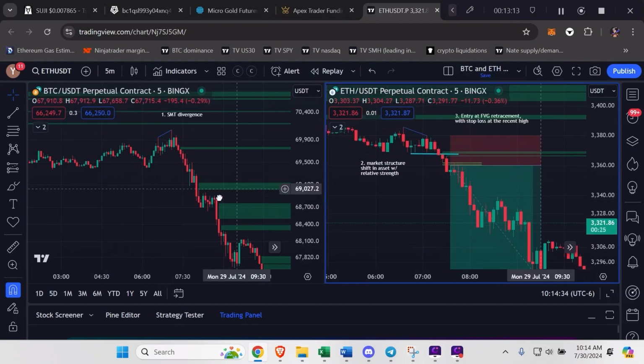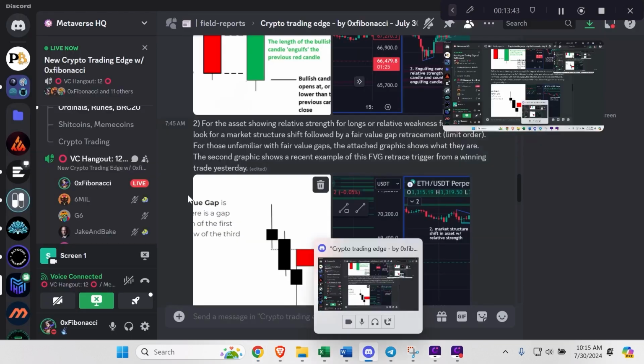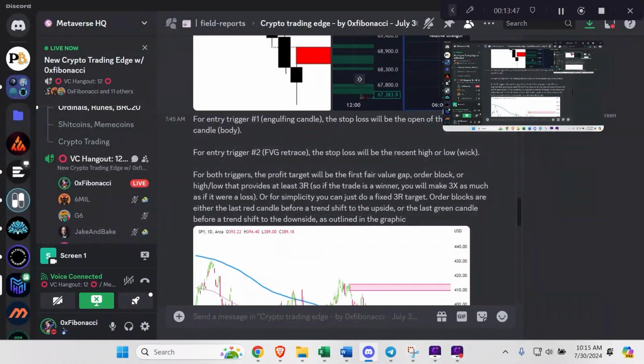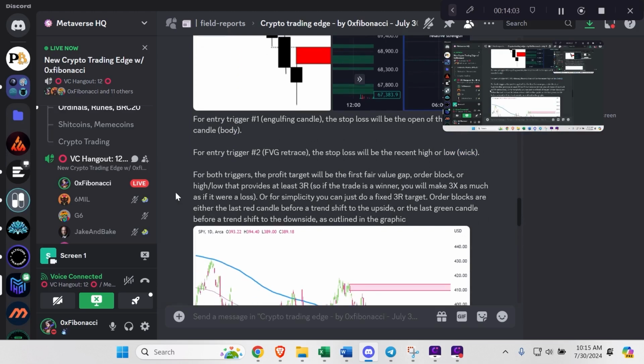Any questions on this fair value gap retracement? Cool. And so in the field report, I mentioned the stop losses for both of them. If it's engulfing, I'll use the open of the engulfing candle for the stop loss, which is the body. And for the fair value gap retracement ones, I use the recent high or low, using the wick extreme for those recent highs and lows.